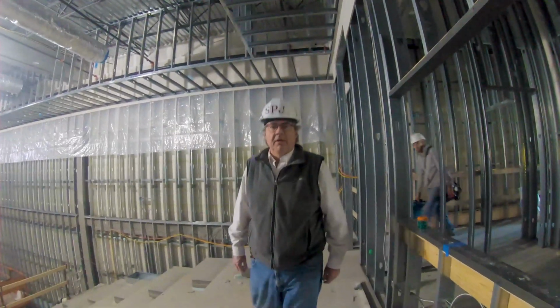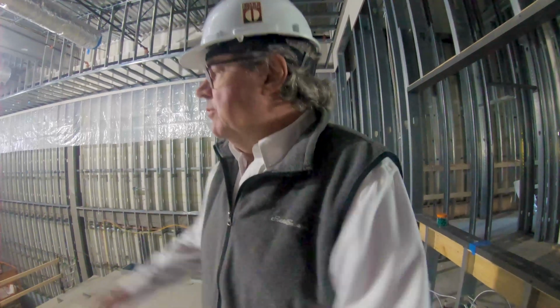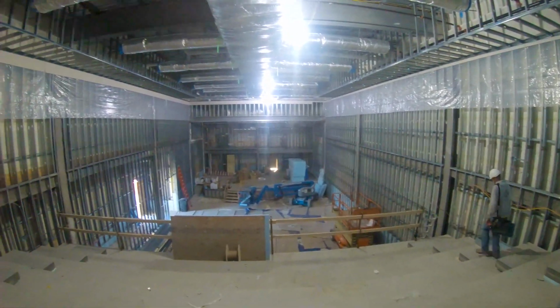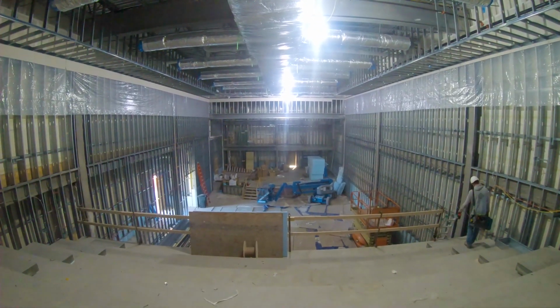And the old murals were preserved to be brought back. Is that still a thing? Yep. We'll have 2 seasons on each side. Yep. Massive. It's great.